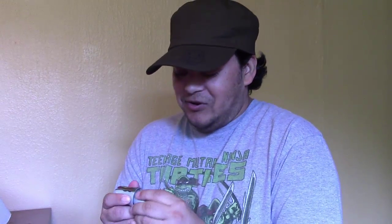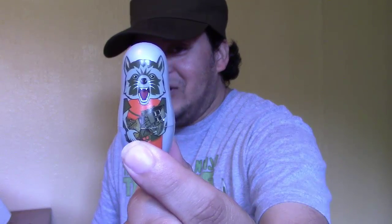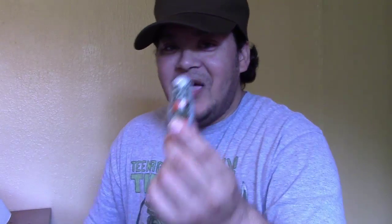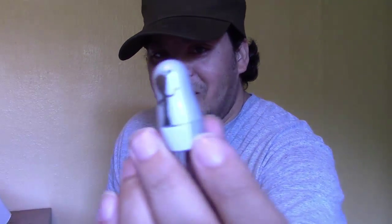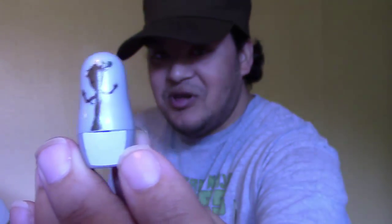And then you also get Rocket. It's a small one. This is something I didn't know until later when I first got the block. If you open up Rocket, you get an even smaller little dancing Groot. Yeah, see if the camera can focus. Focus, camera, focus. Dancing Groot, and that's pretty cool. I don't think there's anything else. It actually opens up, but there's nothing else in it. But yeah, I just put this away. That's pretty unique, and I was not expecting that.